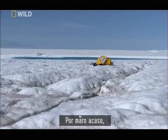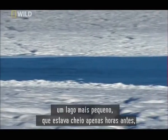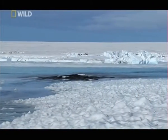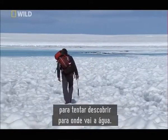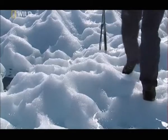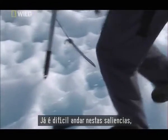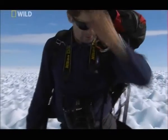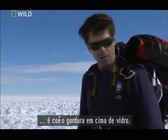By sheer chance, the very next morning, Balog and the scientists would witness it firsthand. About a kilometer away from his camp, a smaller lake that was full only hours before suddenly starts to drain. Balog heads for the water line to try to find where the water is going. This is the world's most treacherous footing. These wave cups are hard walking as it is, and with them just emerged out of the lake, they're slick as can be. There's so much water packed in there. It's just like grease on top of glass.